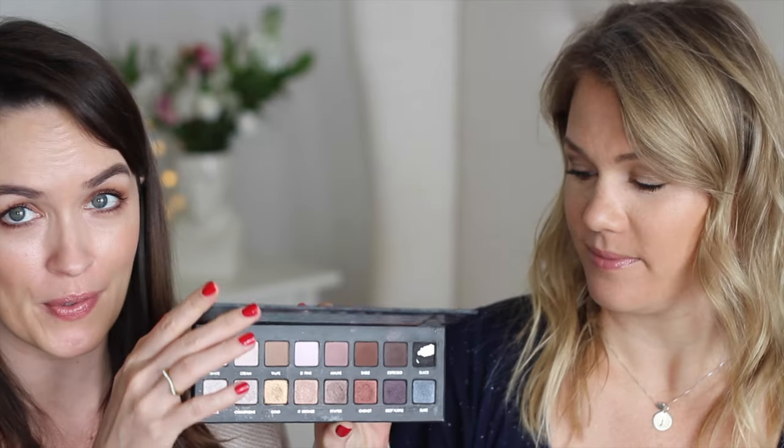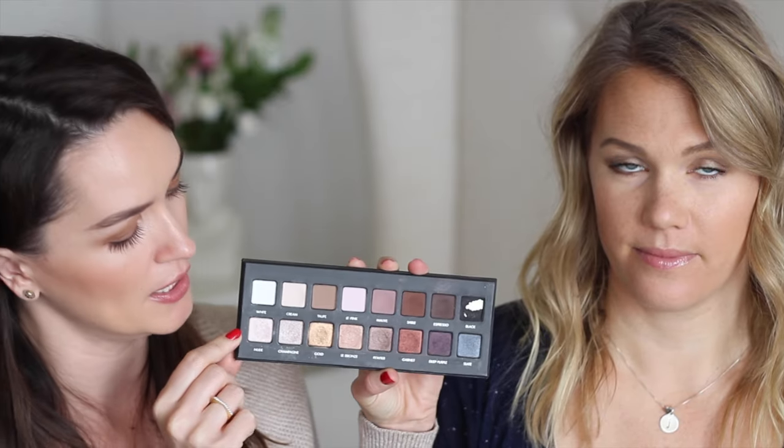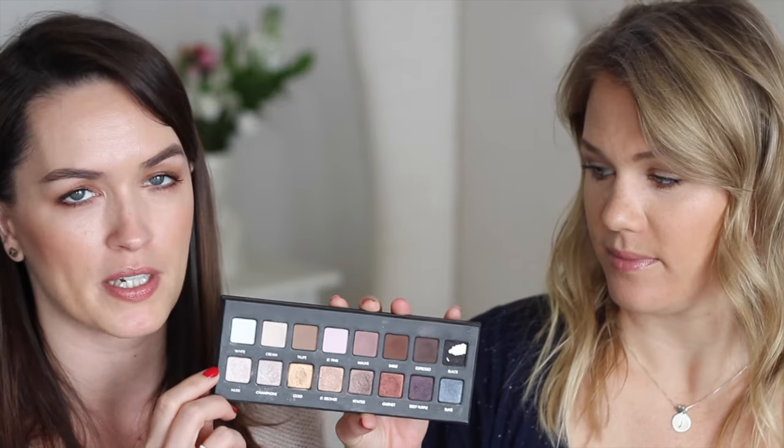Look, that for me is definitely up there, but my gut told me to go with my Lorac Pro. It's got the perfect mix, so you've got your row of mattes up here, and then your shimmers down here, and they are buttery, blendable, pigmented. Such good quality. They are a dream. Let's just ignore my crushed black powder, because it's so upsetting. But, yeah, absolutely love it. It's a goodie. And it's nice and slim. Super compact. So good for traveling.